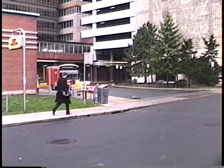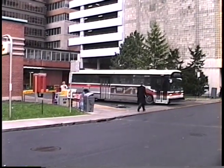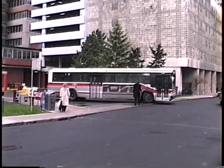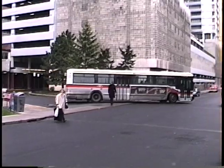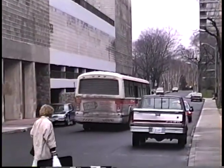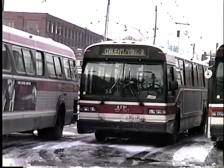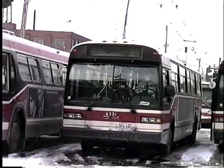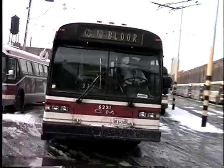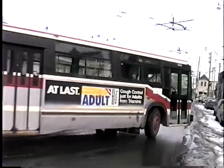6258 pulls out of the St. Clair subway station and is in service on the South Leaside route. When these scenes were taken, 6231 ran out of Lansdowne Garage and had its roll sign replaced with a flipped disc sign. It is signed 6G, which is a short turn route to Dundas and Edward Street from Davenport, Yonge, and Yorkville.